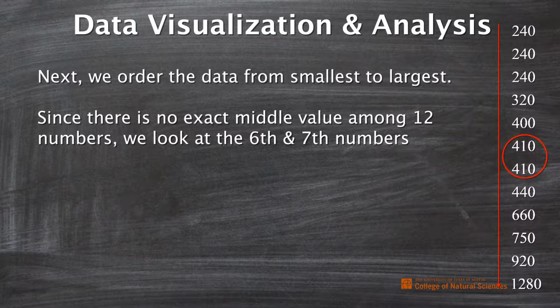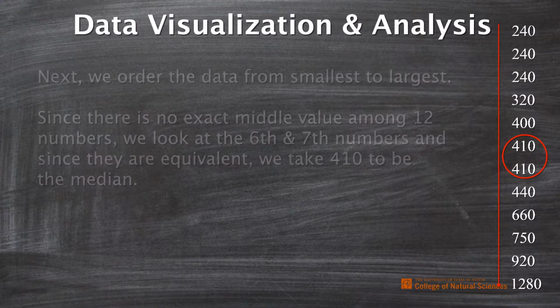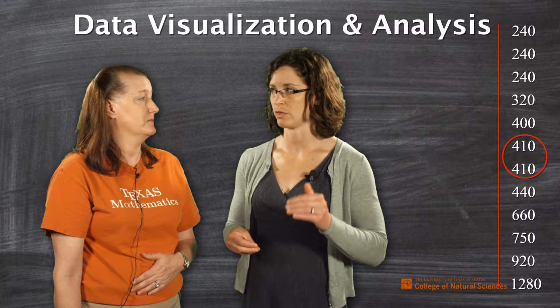Those 6th and 7th numbers, we would normally take their mean to find their middle value between the 2 of them. But here, in this set of data, the 6th and 7th numbers are equal. They're both 410 calories per hour. I think that's kind of weird that sometimes you use the mean to find the median. Indeed. So you're saying that we would add those 2 numbers and divide by 2 to find the number in the middle. But it's kind of cool that the numbers are equal, so we get out of doing that work. Right, and so here we take 410 calories per hour to be our median.